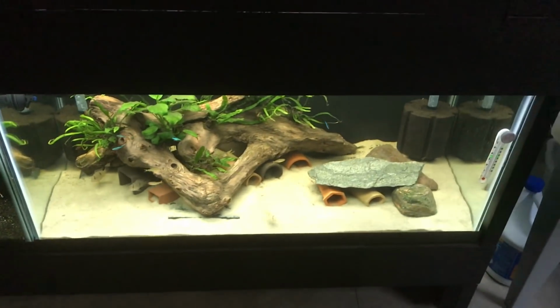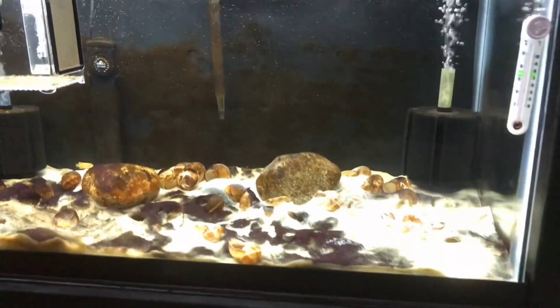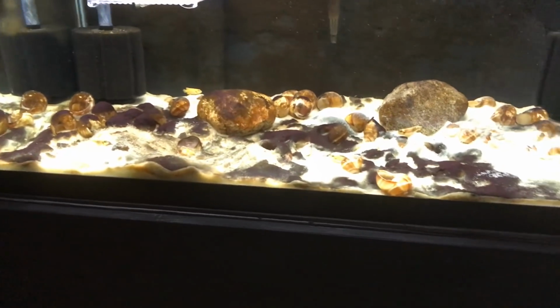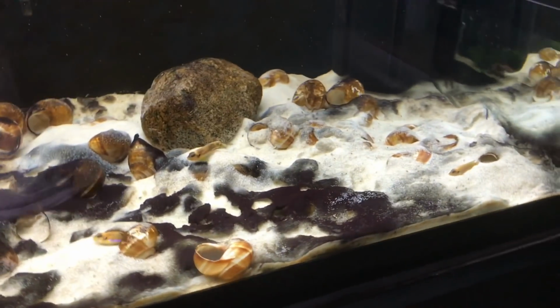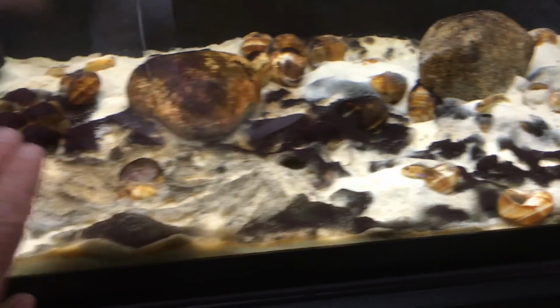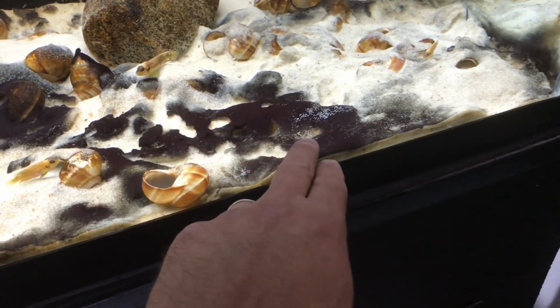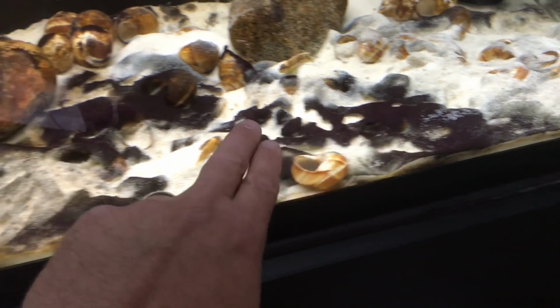Anyways, the last tank on this rack is probably the worst to look at, but it is a very productive tank. It is a very dirty tank. I have been struggling with diatoms since I set this tank up. It also looks like I have some cyano in here, but it looks like it's getting better. I increased the water flow, increased the oxygen level, and it looks like the cyano will start to die back.